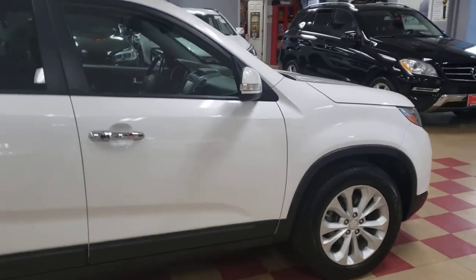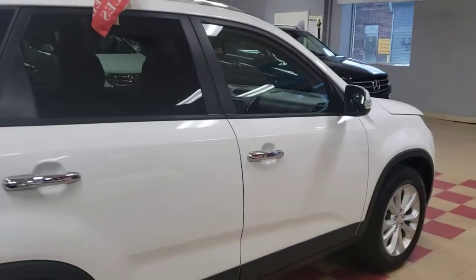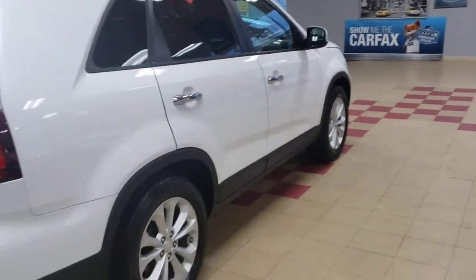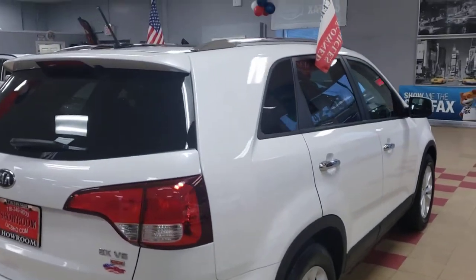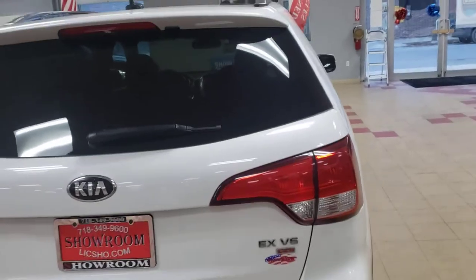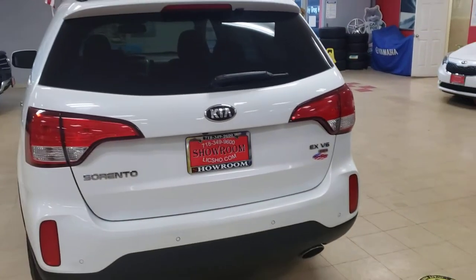All right. Let's go around so I can show you the condition of the vehicle. This is the condition you'll be buying the car. This is the actual car you're going to be getting. It's a great vehicle. As you can see for yourself, KIA have, I can't say they've come a long way, they've actually been very good for a very long time. So they're doing their thing, man. You go, KIA.